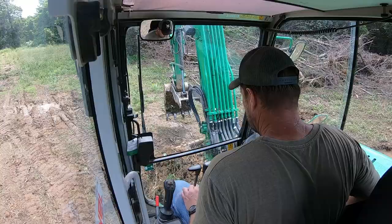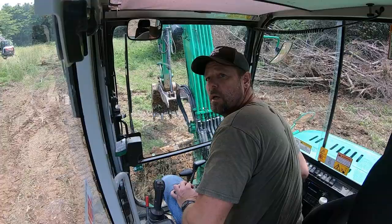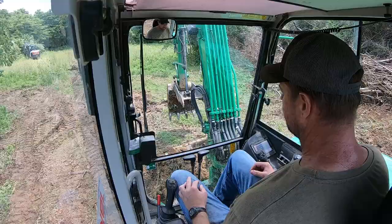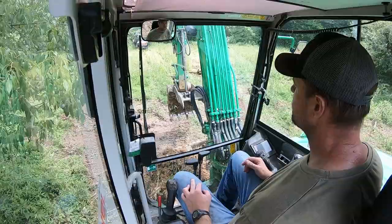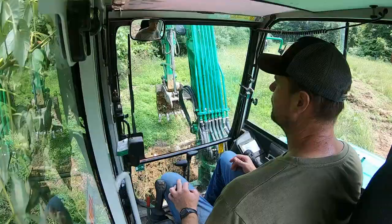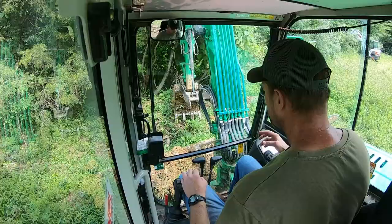All right, I'm in the Takeuchi. That's the best angle I could get because I need a magnet. And I can't figure out how to turn the boom a little bit, so that's all we got, but give this thing a whirl. This is a 13,000 pound machine, and Curtis is using mine, which is a 10,000 pound machine.